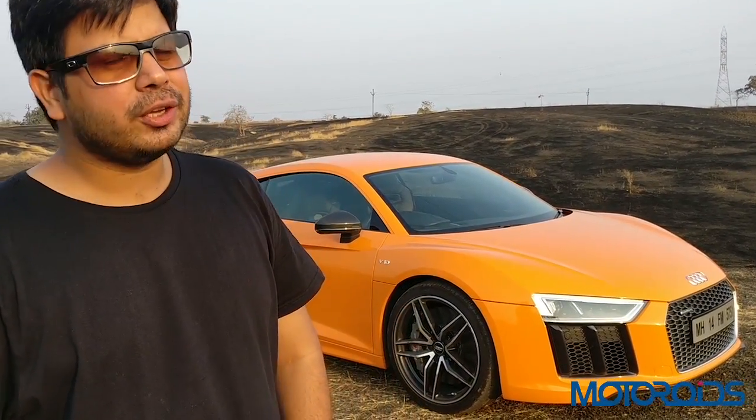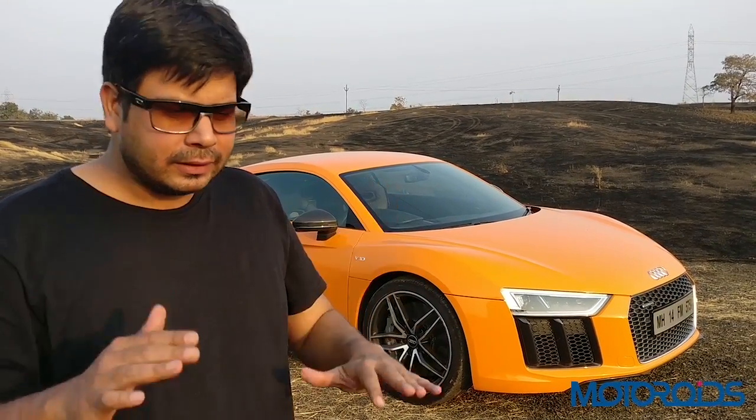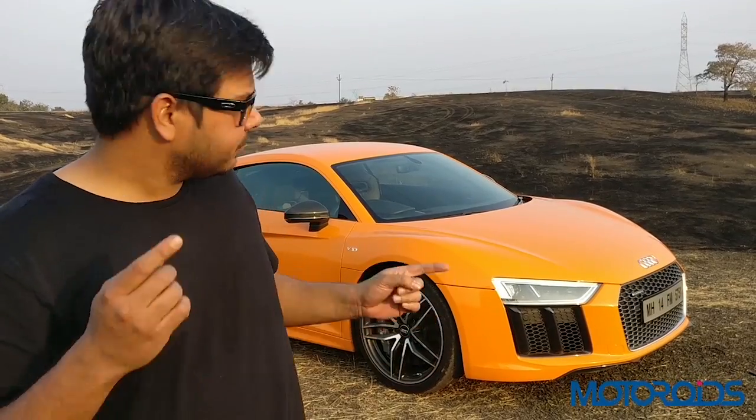At 2.5 crore rupees, the Audi R8 V10 Plus is a damn expensive car. But there is a reason why you should be buying this and not the Lamborghini Huracan or the F-Type coupe. If you want to go really fast, without having any doubts in your mind, there is no other sports car that can do that on Indian streets better than this one.